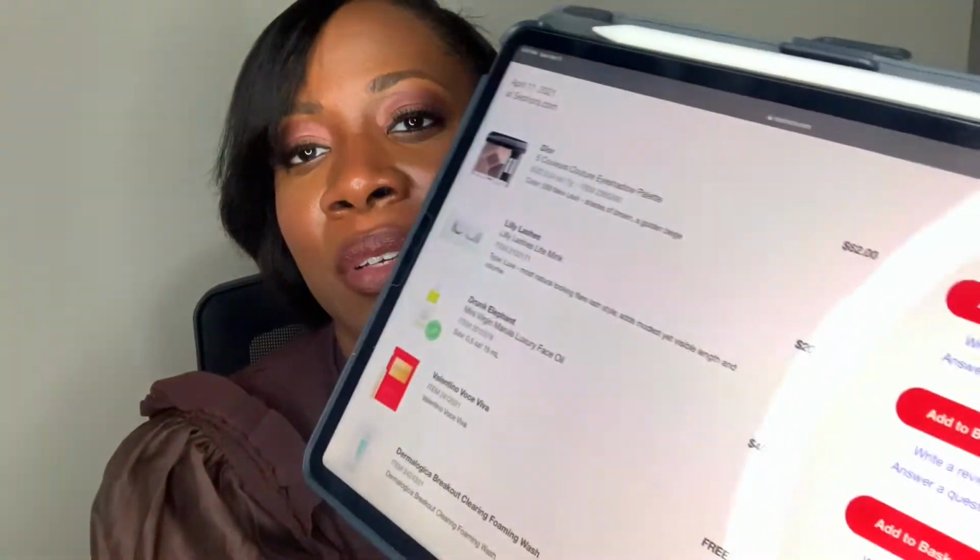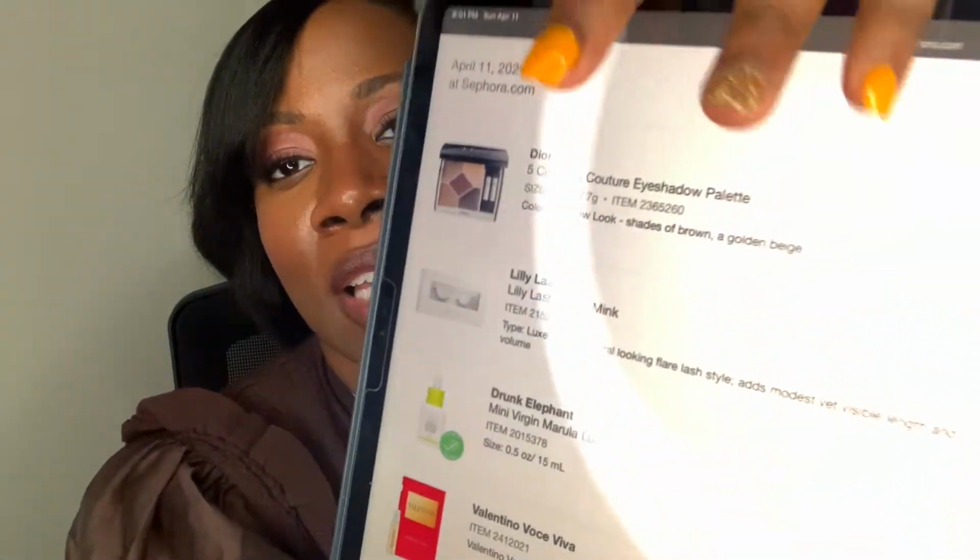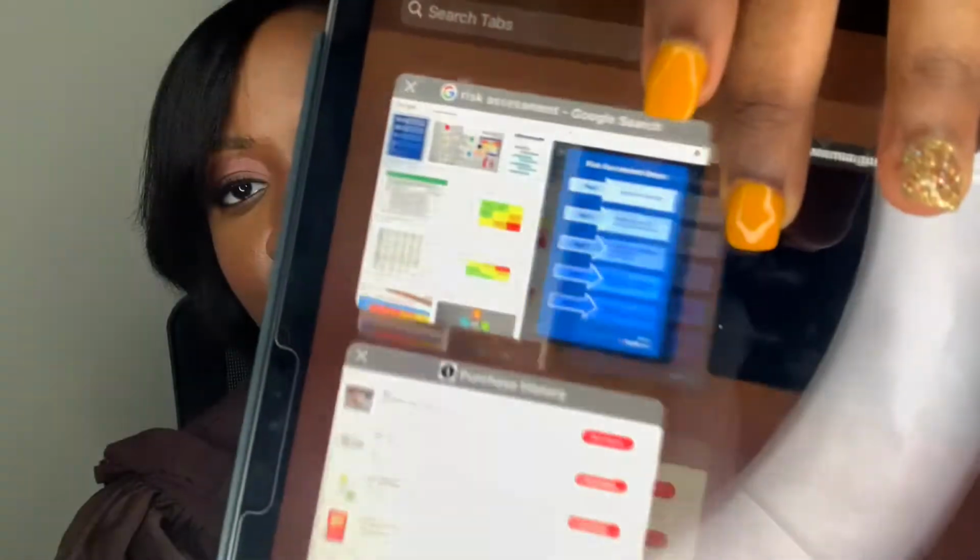So the next part of this video is my Sephora haul. Now, I only bought a couple things from the store, and I actually bought some stuff online. So let me just tell you guys what I bought online. What did I buy right now? So yes, as you can see, that's what I bought. Oh Lord.